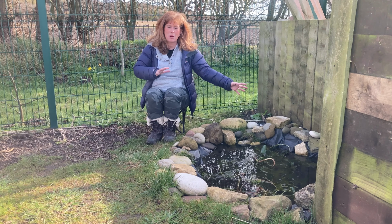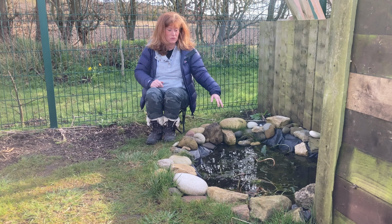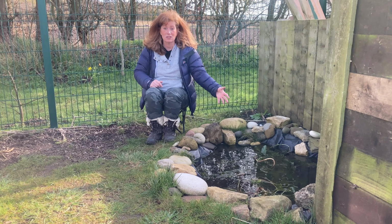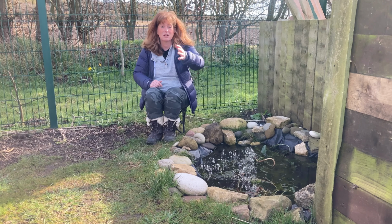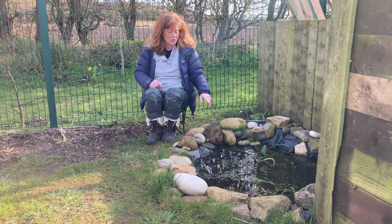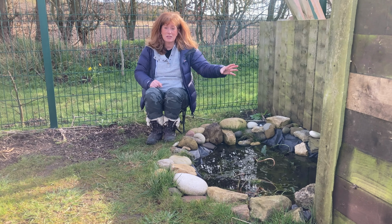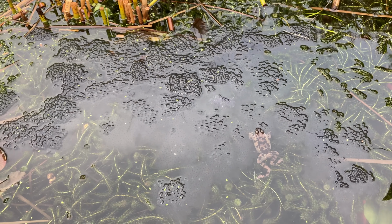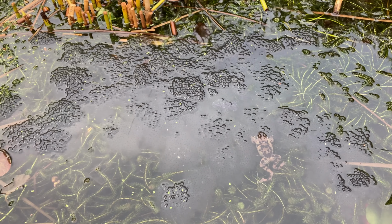So this is the little pond that we put in just over a year ago. The intention is to get frogs in the pond that'll go on and eat the slugs in the plot. Not sure that it's done anything so far, but earlier this week, a couple of days ago, we've got a big pond in the back garden and we've got masses of frog spawn in there now. Just over the last week, it's all been laid by the frogs.